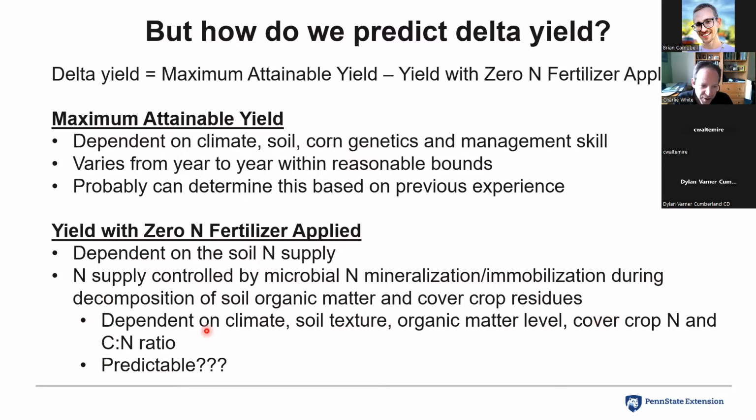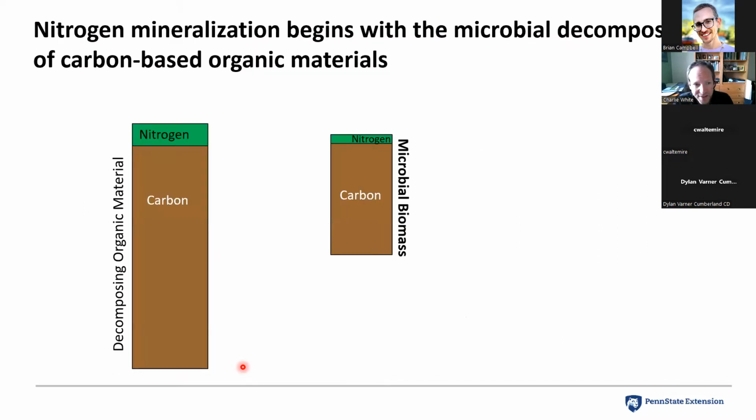And so the question is, with our current level of knowledge about how this process works, is this something that we can predict? And I put question marks here because a lot of people think it is hard to predict, but with what we know about it, we can predict this. And that's kind of the basis of what our tool has developed around: how do we predict this unfertilized yield based on an understanding of the nitrogen mineralization process.